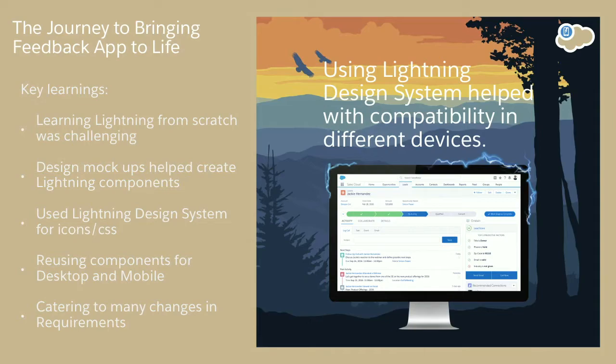Now, to talk a little bit about the journey of the app. So these were the key learnings or the overview of the app itself when we built it. The very first thing I have to talk about is learning Lightning, because this app is a mobile app built on Salesforce One. So our team had to learn Lightning from scratch. Learning Lightning was a bit challenging because we had to have the entire team learn it, and there was a bit of a learning curve. But I can say you have amazing Trailheads and documentation now, so learning Lightning is a breeze right now. So that was the first important thing while building the app.